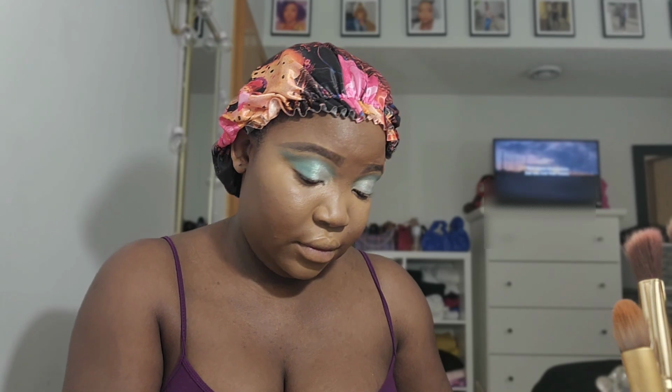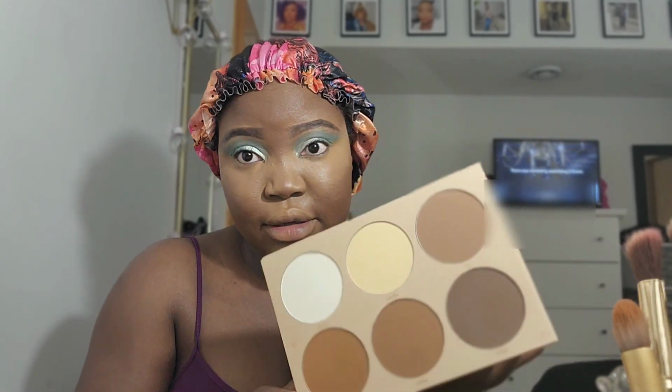Okay, guys, sorry. I really don't want to contour or do anything. I want to go in with my powder contour, though. I didn't want to go in with contour, but I have a Cab Cosmetic palette, and I have the Cara Beauty Perfect Define. Let's just look at the Cara Beauty real quick and see if there's something. Look how pretty this is. We're going with this dark color right here.